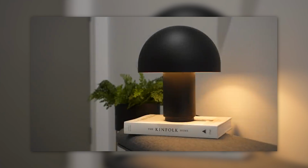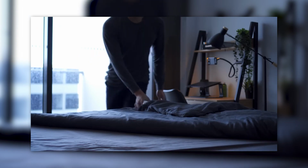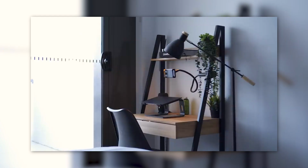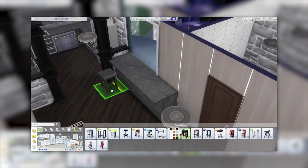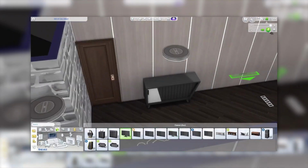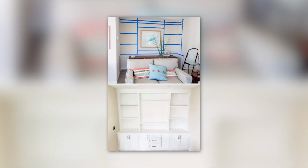Before you start buying pieces though, take a minute to embrace slow design. Live in the space first. Understand how you move through it, where the light hits, and what the vibe feels like. Visualize your furniture choices and how they'll fit before you swipe that card. Use free tools like CAD or good old painter's tape to map out the space.